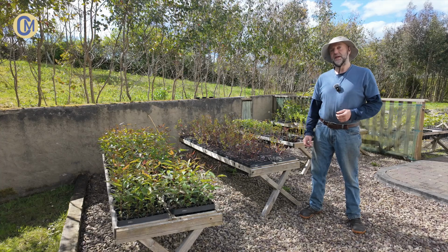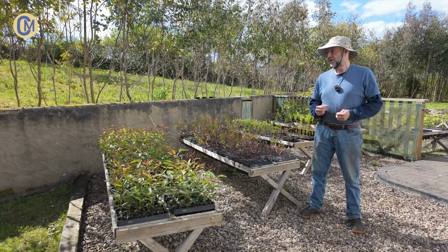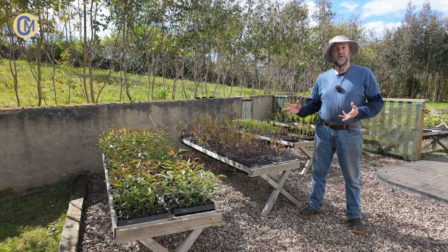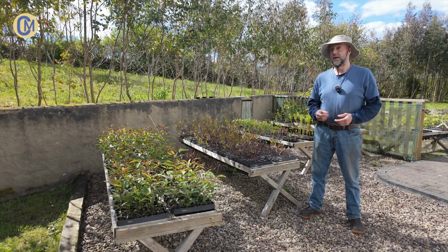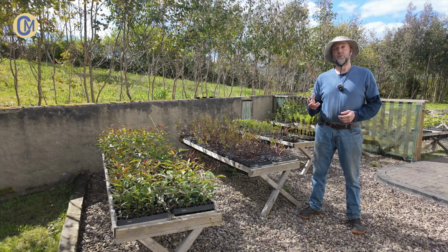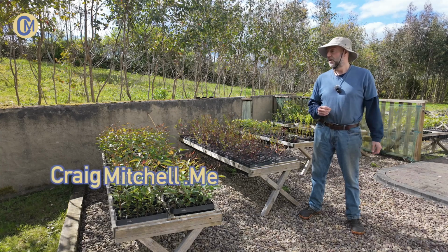This is the 27th of April. I do have quite a lot of stock of eucalyptus plugs for sale. Before I get into the specific varieties and how many I've got, I wanted to update on what I'm doing in terms of my website from now on.